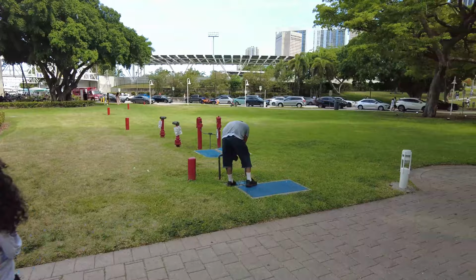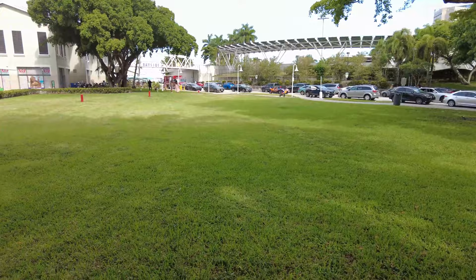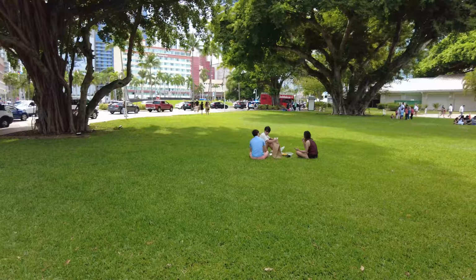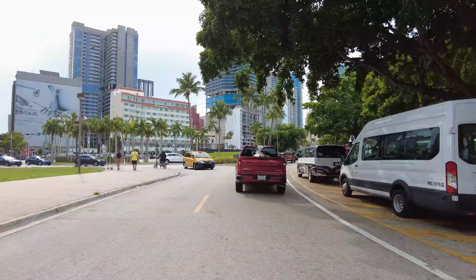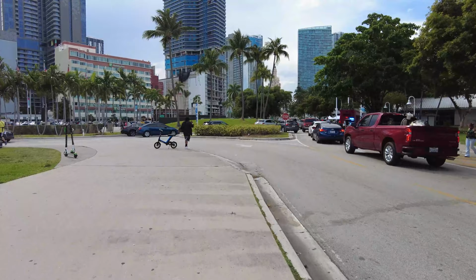I love seeing the various banyan trees scattered around Bayfront and Bayside. They help add to the distinctive tropical flavor of the total park and provide much shade. Off to the right there is the main pair of parking ramps for Bayside Marketplace, but we're walking out toward the street-side promenade along Biscayne Boulevard.